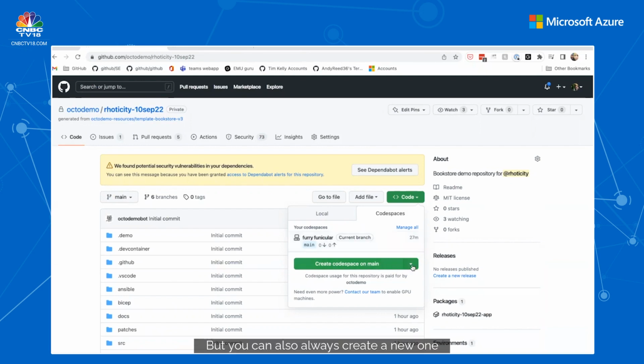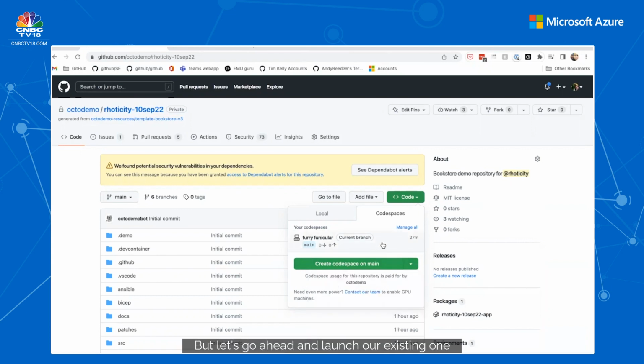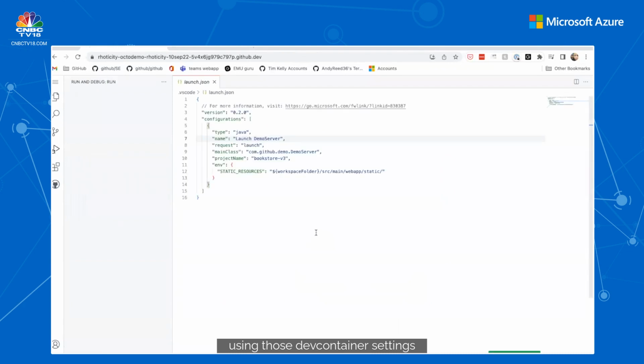But you can also always create a new one, either just with the default options that we set in our dev container that we just showed, or you can drop down here if you wanted to configure and create your code space with different settings before you launched it. But let's go ahead and launch our existing one just to show how quick this is. And again, this has been sitting idle for just a few minutes, but it's already been built. So it should build out pretty fast here using those dev container settings that we had.